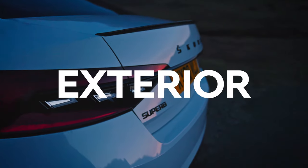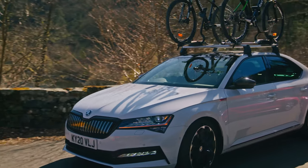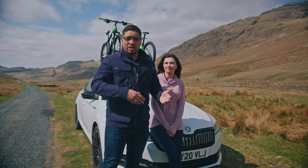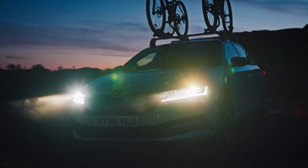So the car itself is sporty looking. It's a Sportline. Decent alloy wheels, low profile tires. One thing I don't like about cars is chrome trim. And this is all blacked out, so I quite like that. It looks sleek, it looks modern.